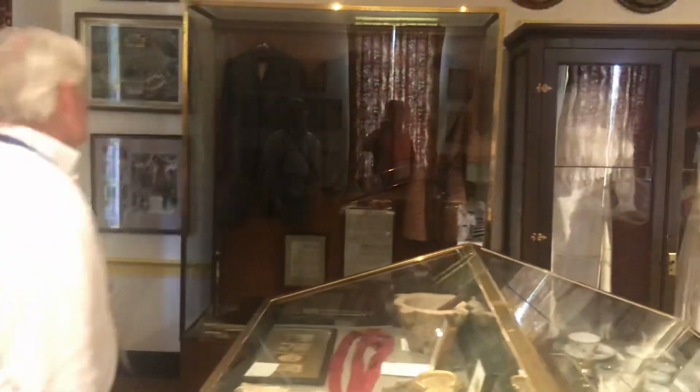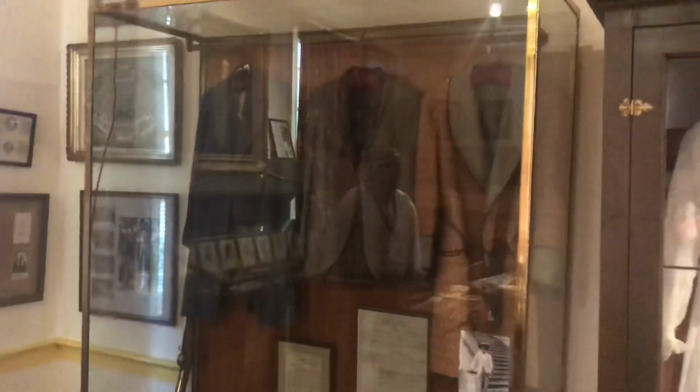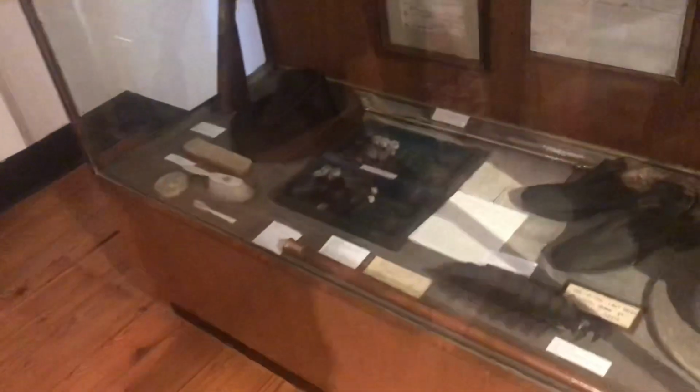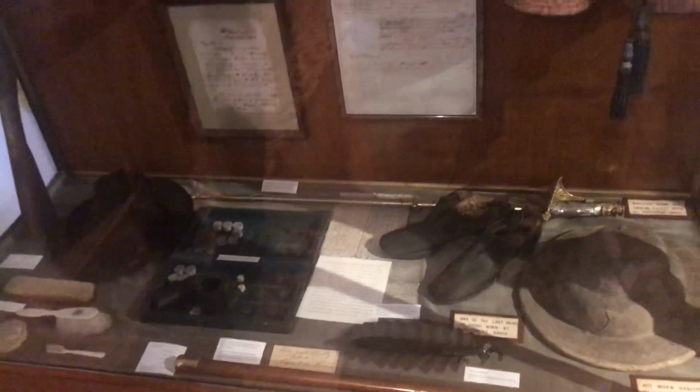Davis's bathrobe from down in Biloxi. Just a lot of personal items, a backgammon set. Of course, many of you watching today play some backgammon yourselves. A sword, we believe, that Franklin Pierce had given Davis. Of course, as many of you know, the leading copperhead up north is President Franklin Pierce. Very good friends with Davis, the 14th president of the United States.